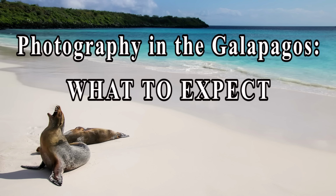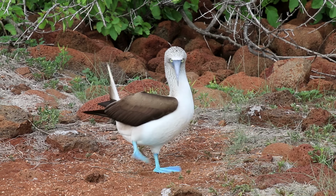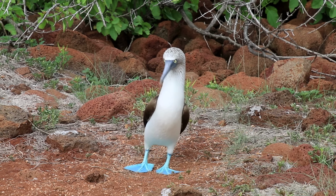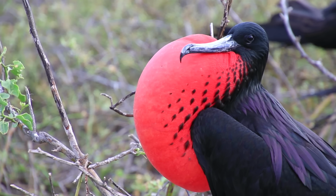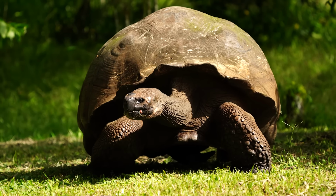Photography in the Galapagos, what to expect. For many photographers, the Galapagos are a dream destination. The Galapagos are a once-in-a-lifetime bucket list place that simply must be experienced.